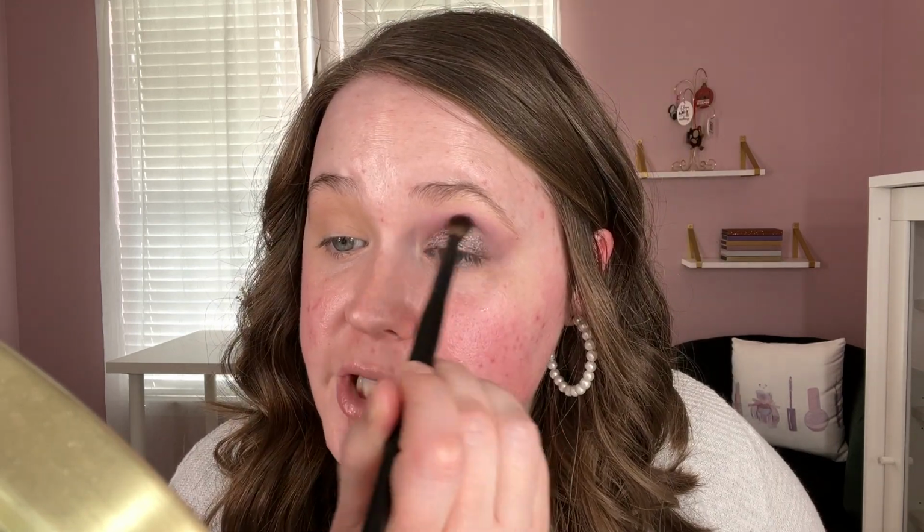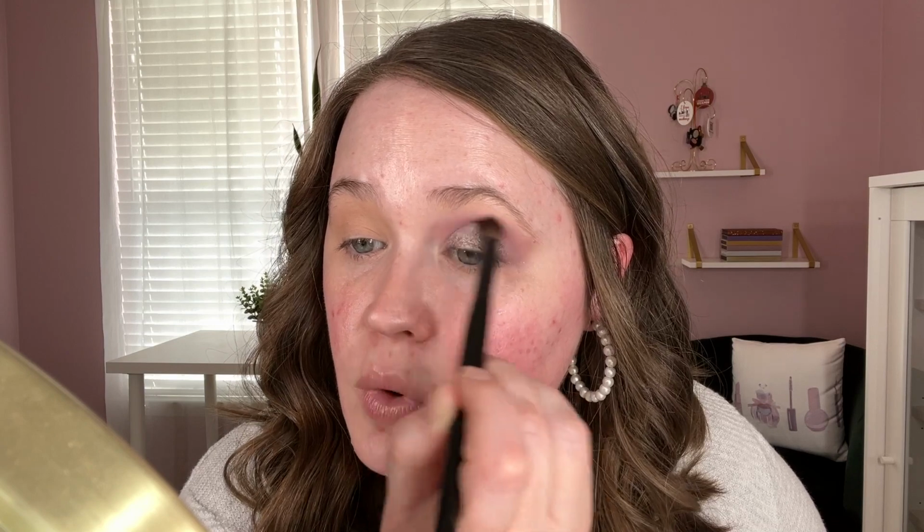I am going to take that Precious shade, that lighter gray. We're going to just put a tiny bit of this in the crease to marry the pink purpley into the more gray sort of shimmers on the eyelid. Okay, so I'm liking that matte a little bit more here than in the outer corner, although it didn't show up very much. Dang it, guys. Okay, it's fine. It's fine.